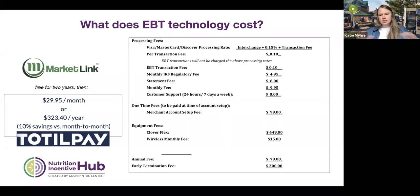So again, this is just an example, and these rates could have changed quite a bit since I got this quote. But again, I really encourage you to reach out to your third-party processor and get a strong sense of the financial and monthly or annual expenses that will be associated with your device, as well as your EBT processing.